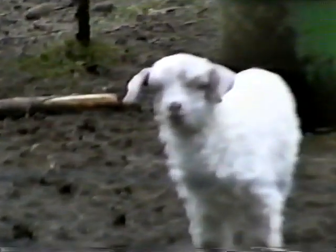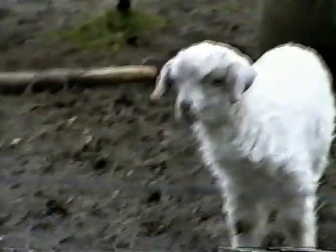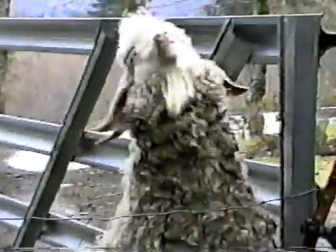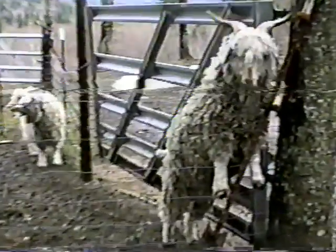Hey, bear! Bear! There's a bear! This is the daddy here. He's also the grandfather. And possibly the uncle. So it's a real family affair, West Virginia style.